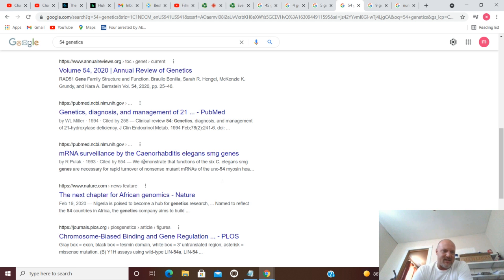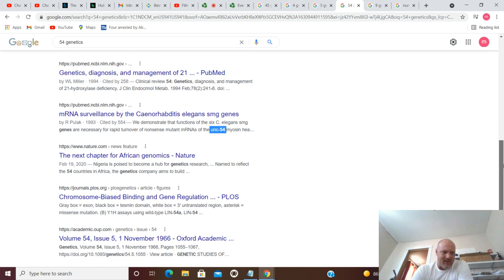mRNA surveillance by Caenorhabditis elegans, SMG genes. So UNC-54 right here. mRNA surveillance. Figure that out. I won't say any more about it. I think it's pretty self-explanatory.